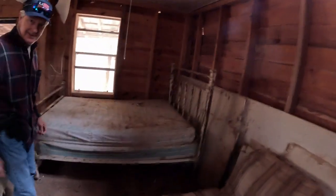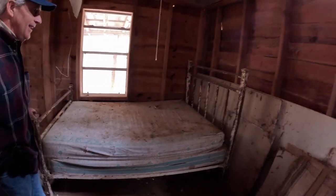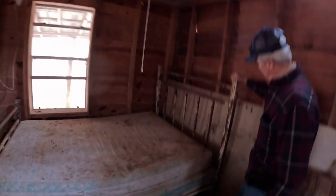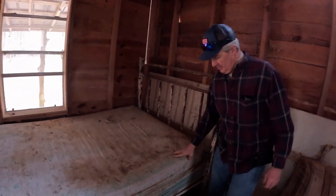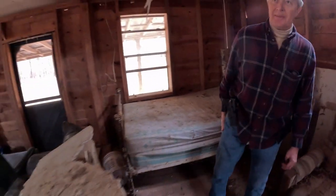Oof. I'm not sure I'd want to sleep on this bed. Nope. This old iron bed, I'm sure it's an antique. It could be sanded down, cleaned up, repainted, and the bed frame itself is probably good. The mattress and box spring, not so much. Nope.